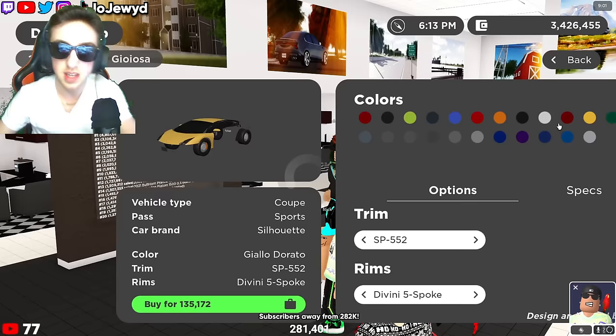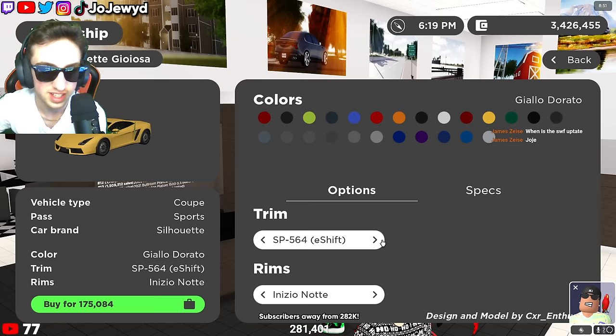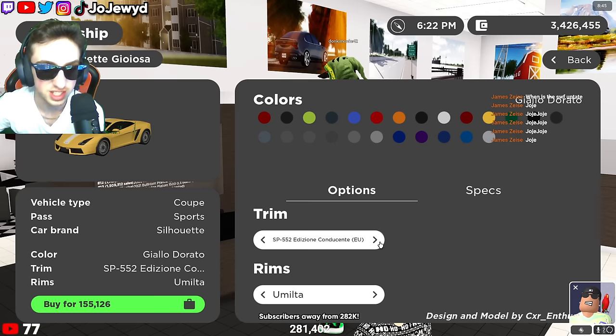Look at the different trims. Holy smokes, man. There's a lot of trims, a lot of paint colors. That's crazy. Nah, this is sick, bro. Seriously, this is dope. Like, I like this a lot, ladies and gentlemen. This is what I like to see. There's so many trims. How many are there?